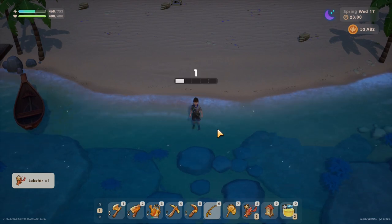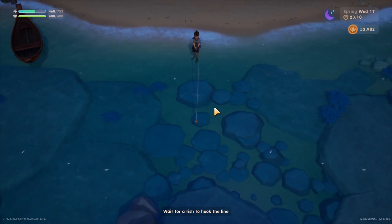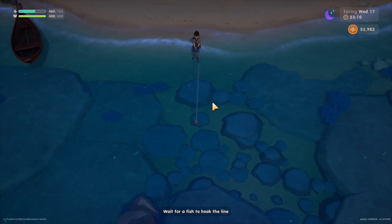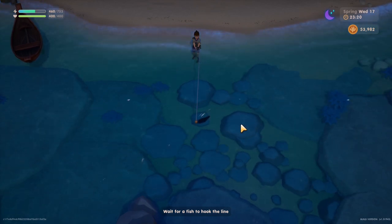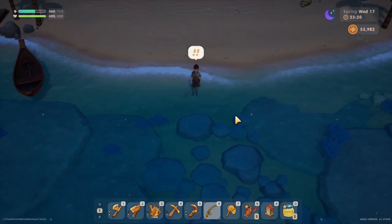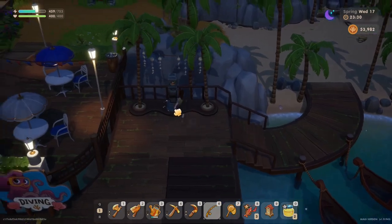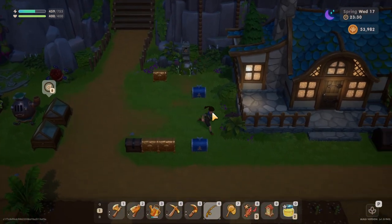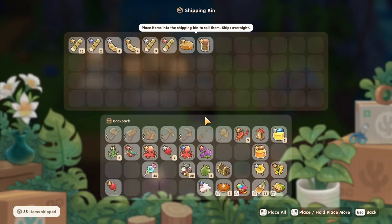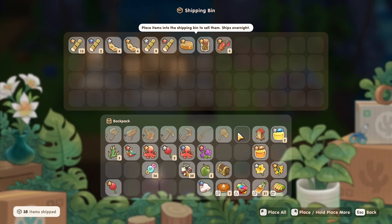More lobsters. That won't be anything. Alright, well, certainly we want to start gathering up some stone for our fish pond. And we also want to not burn all of our seaweed on fish bait anymore for a while.